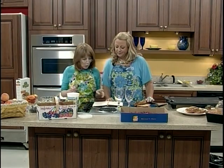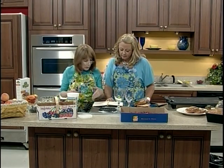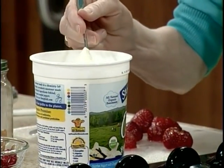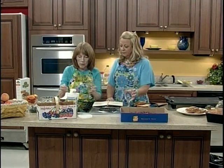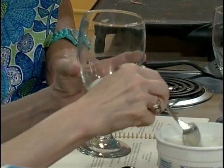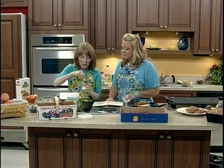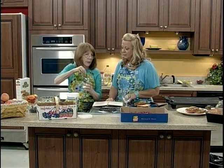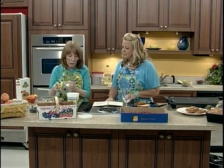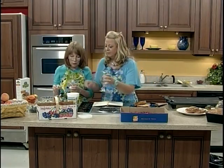Now, the first thing we're going to do in the bottom of the glass is put a little bit of the yogurt, okay? I'll do it and pass it on to you, just so we have that in the bottom. I just use a regular drinking glass. Got these at Dollar Store or at Belk's. You can get them either place. Go ahead, Marie, you want to take your yogurt?